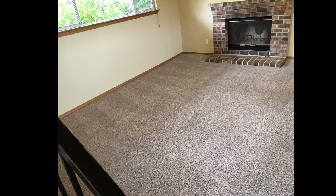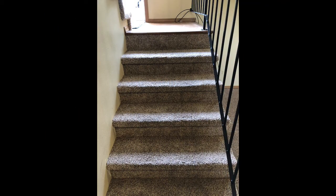And then I took a couple photos of the stairs. Again, the lighting's awful on this with that door open, but you'll see the second set of stairs where the door's open and the sun's shining directly on it. They did come out really nice. And of course, I would never leave a job that didn't come out nice.